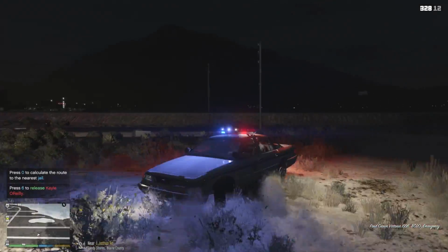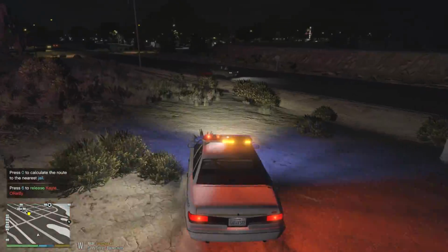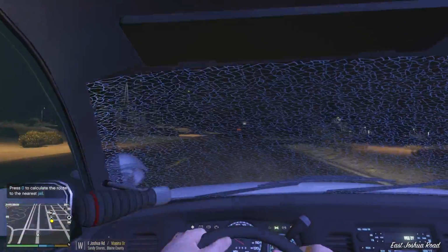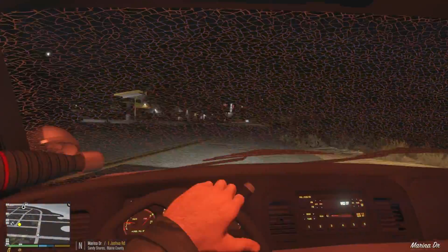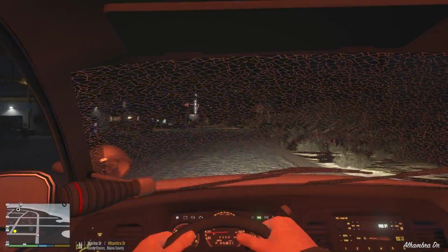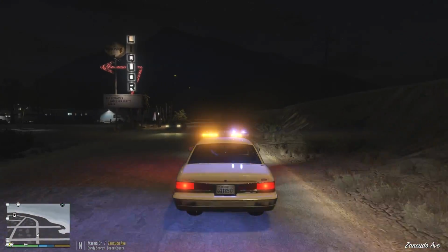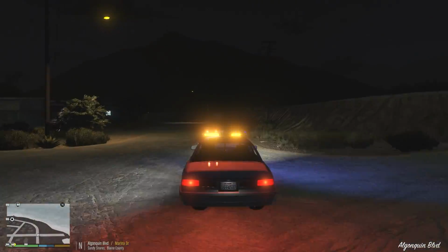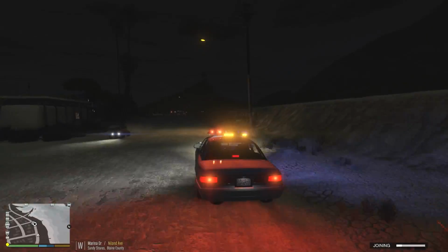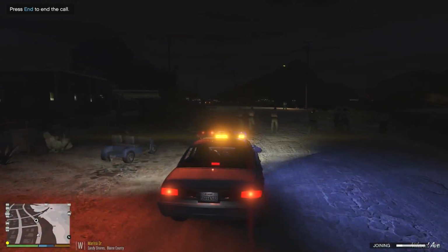Oh, wonderful. He teleported into my vehicle. I don't believe he's actually left Sandy Shores. Oh man, my glass is completely busted out. I was gonna try to shoot the glass out, but I don't know if I can. Should be right around this corner, according to our mini map. Oh my goodness! Look at all these deputies on scene here.